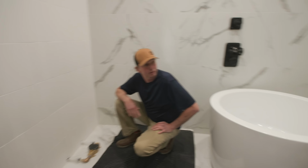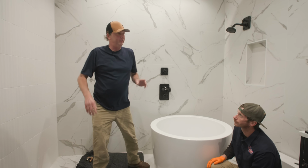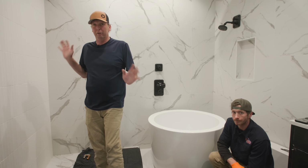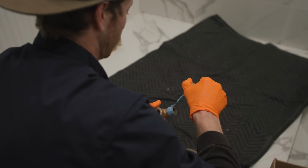One more faucet, and the master bath will be done. And then once the water's on and everything's been tested, we'll do all our silicone around everything.